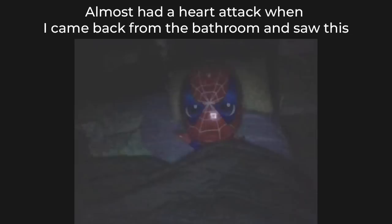Almost had a heart attack when I came back from the bathroom and saw this. The exact moment of head collision in a football match. Woody the talking Christmas tree. My friend forgot about a bag of potatoes she bought 6 months ago. Ball of spiky caterpillars, not at all cuddly.